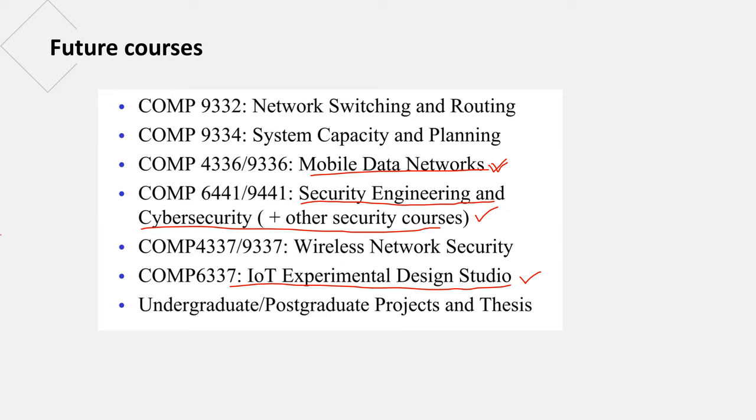And network security is also a very hardcore course. It will involve some programming with wireless networking. I really like this one, but it's pretty hard for me.